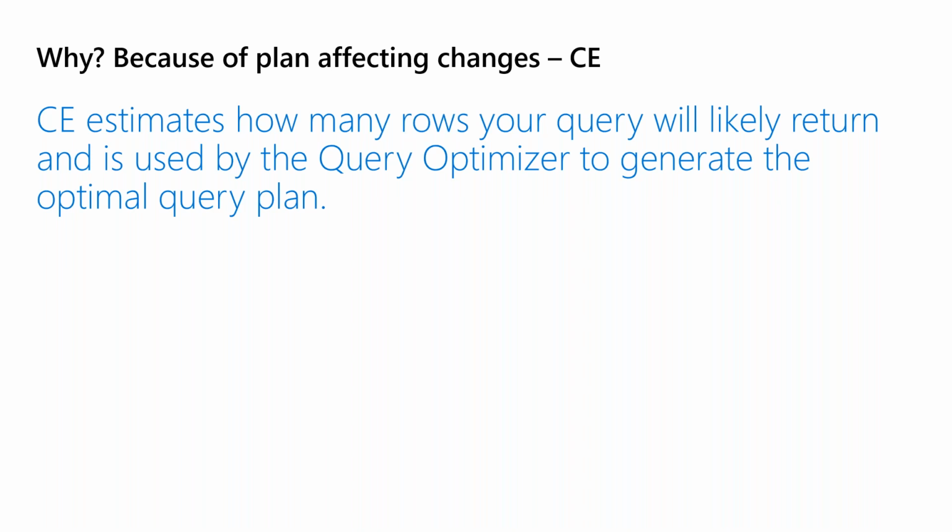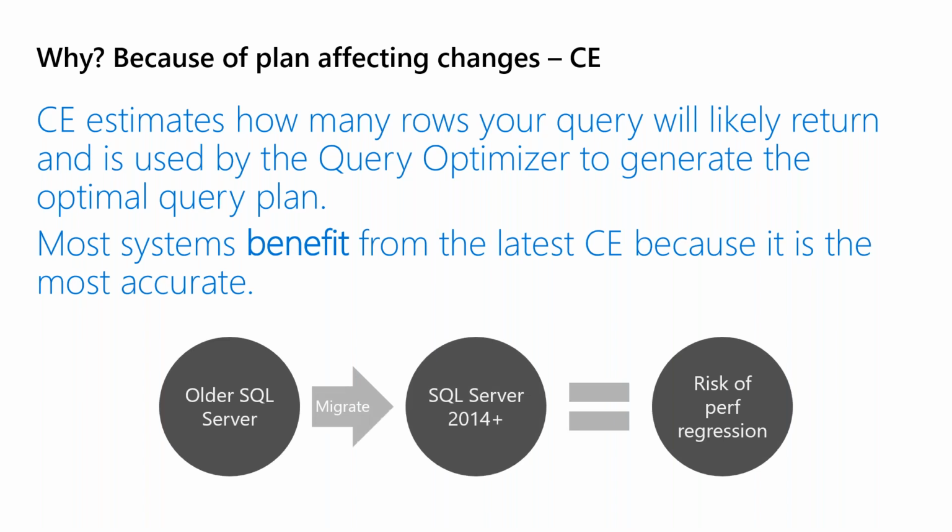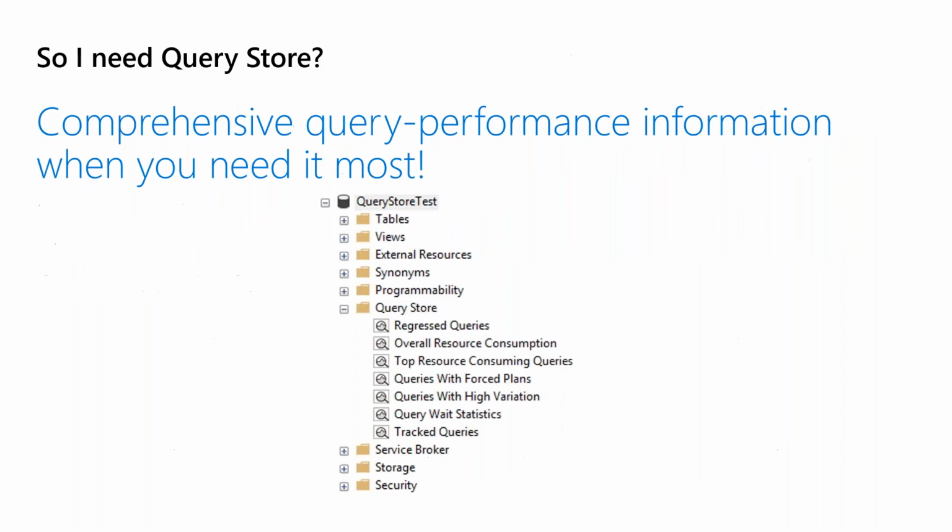So we use cardinality estimations to generate optimal query plans. Now, most systems will benefit from these enhancements in the cardinality estimation process of the query optimizer because it's more accurate. But sometimes when you migrate from an older SQL Server to a newer SQL Server, you encounter the risk of performance regression, which is why it's so important to keep the DB compat as it was and follow that process that was in the previous slide.